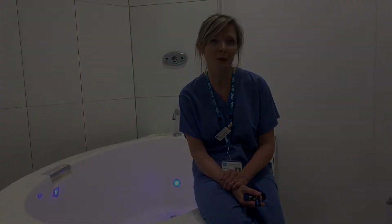Hi, I'm Sandra Graham. I'm one of the midwives, part of the induction team, and I'm going to be talking about membrane sweep. So you'll be offered a membrane sweep by your community midwife or doctor who's arranging your induction date. Prior also to your induction date, you may be offered a second or third sweep in the community or the hospital. And this is to encourage you to go into spontaneous labour.